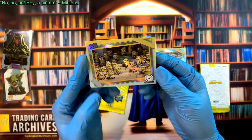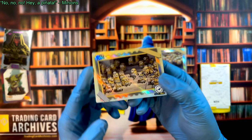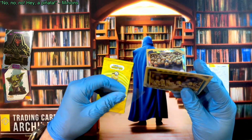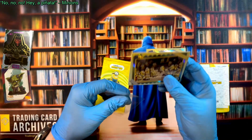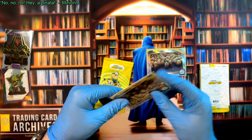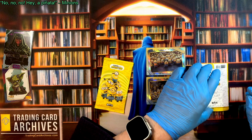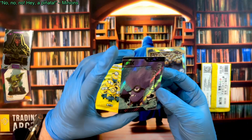So this will be another one. All the minions in prison. I'm telling you, these films, I think there's quite a few. I've only seen a couple myself. I believe there's quite a few different ones, and they're all pretty interesting, pretty fun.